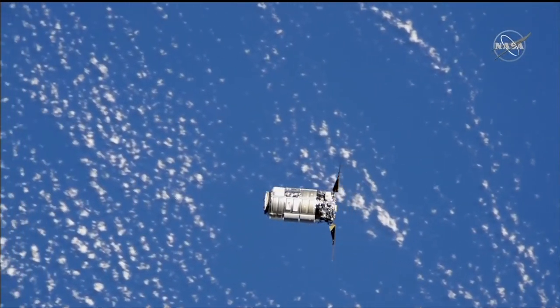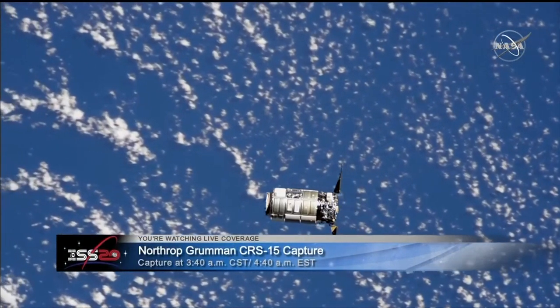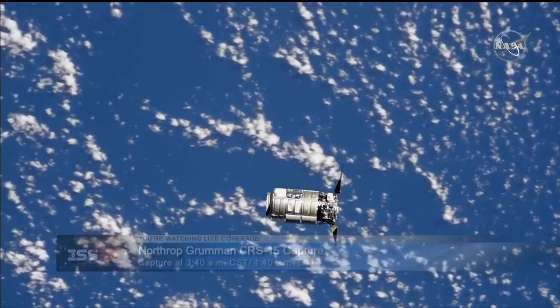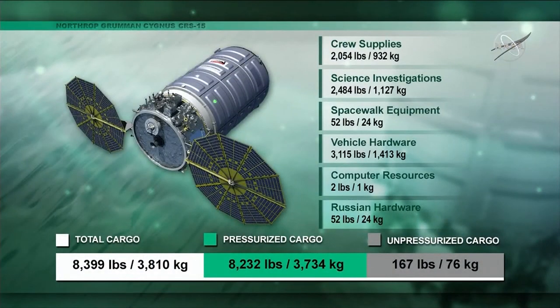Cygnus is packed with over 4 tons of cargo as it approaches the International Space Station this morning. Some of that cargo includes crew supplies, science investigations, spacewalk equipment, vehicle hardware, computer resources, and Russian hardware. You can see here a breakdown of the pounds of cargo aboard Cygnus today. There is 2,054 pounds of crew supplies, 2,484 pounds of science investigations, 52 pounds of spacewalking equipment, 3,115 pounds of vehicle hardware, 2 pounds of computer resources, and 52 pounds of Russian hardware.